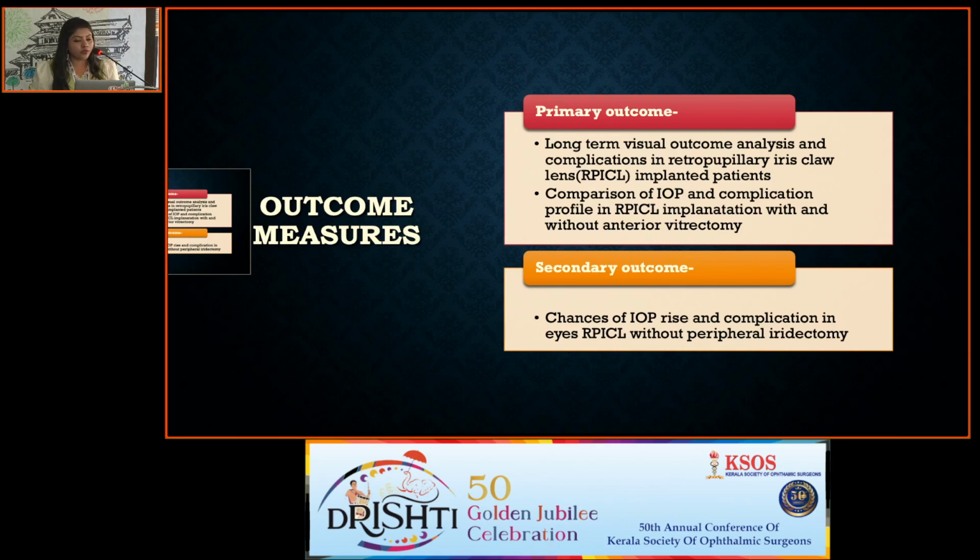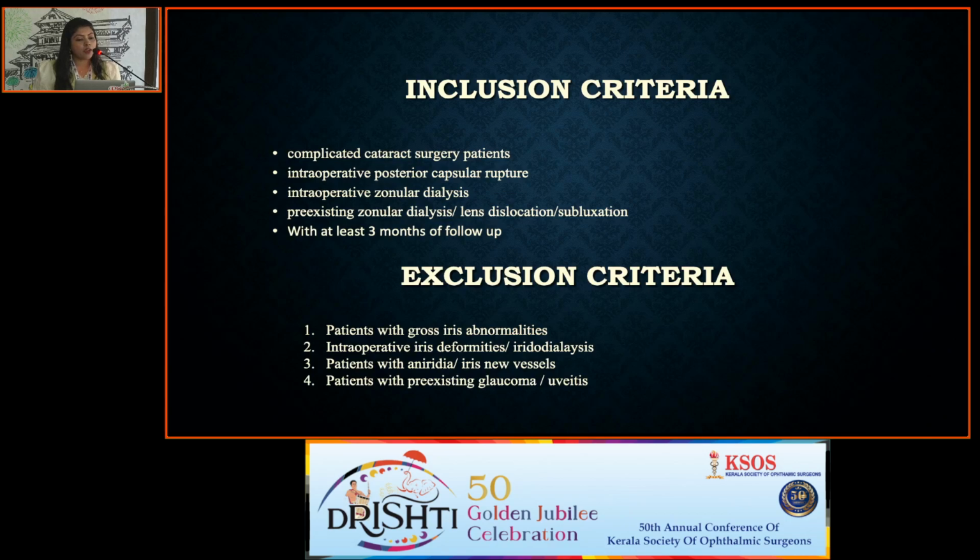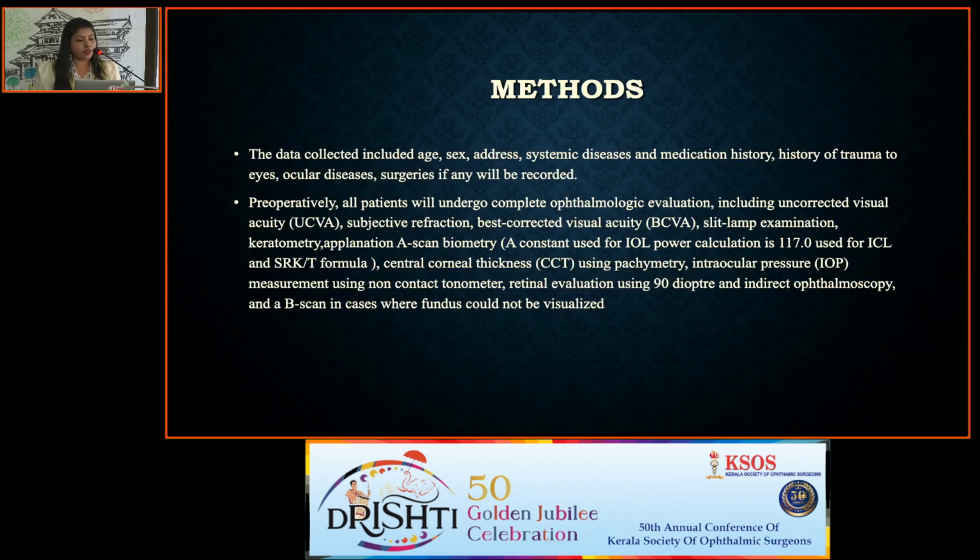The primary outcome is the long-term visual outcome and the complication profile in these RPICL implanted patients, in comparison of the IOP and complication profile with and without anterior vitrectomy, and also the chances of IOP rise and complications in eyes without a peripheral iridectomy. It was a retrospective study from July 2021 to 2023. We included all complicated cataract surgery patients with intraoperative posterior capsular rupture, zonular dialysis, or pre-existing dialysis with at least 3 months of follow-up. We excluded all cases with gross iris abnormalities, iris new vessels, uveitis, and pre-existing glaucoma.